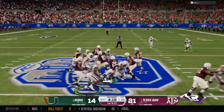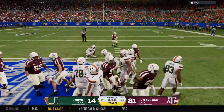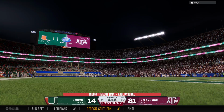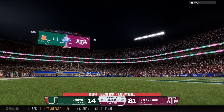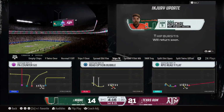Looking for a gap. It's Jackson. Powers through. And he's brought down, but there is a flag on the field. Let's check out this call. Holding penalties can be the ultimate drive killer. We'll see if it stalls this one. That's one of the worst holding calls. Oh my god.